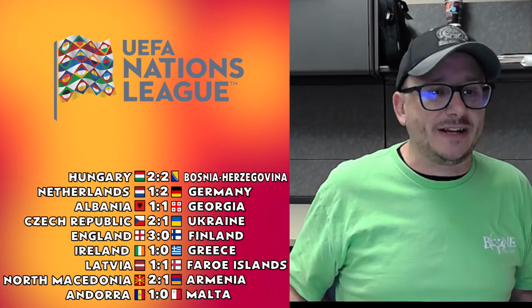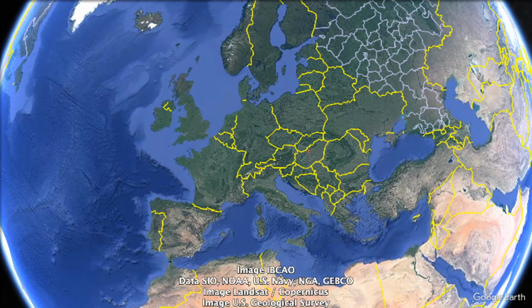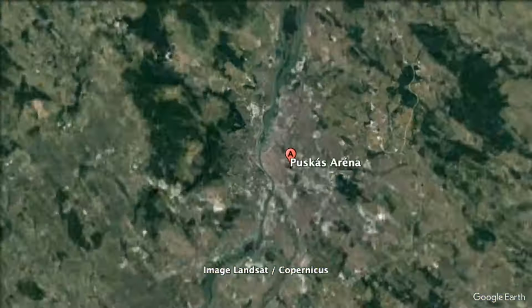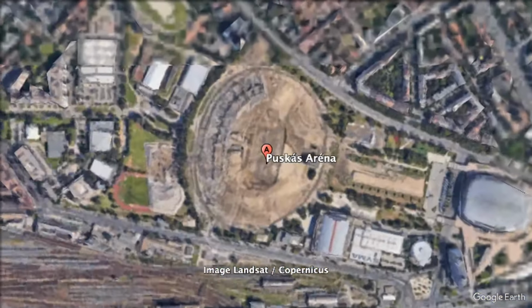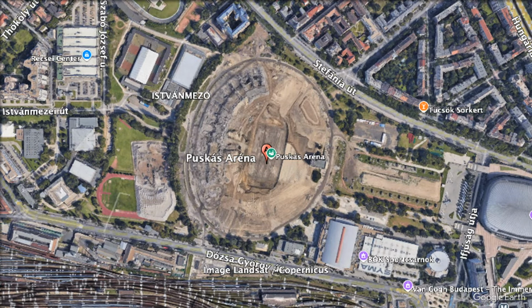So these are the next round of games, and hopefully we're going to jump in and predict each and every one of them right here, right now. All right then, folks, here we go. We're heading over to Hungary, taking on Bosnia and Herzegovina over in League A Group 3. That's right, these two sides locking horns for what will be the 3rd time since 2006.